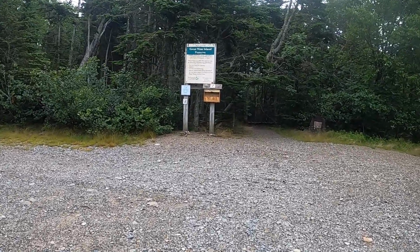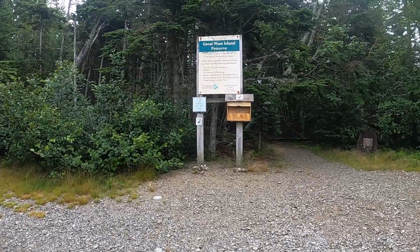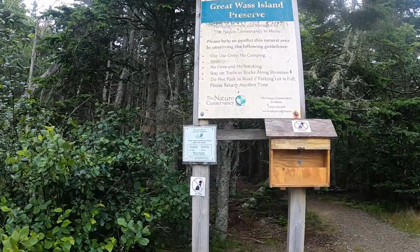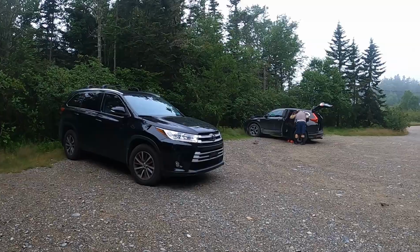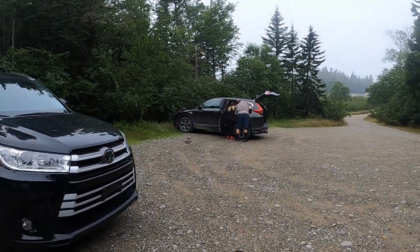So we are now at the Great Wass Island Preserve. We are getting ready to do our hike for the day. We are going to be doing a 5-mile loop around the island here at the Great Wass Island Preserve. Should be fun. Hopefully it won't be too buggy because it's so early in the day.